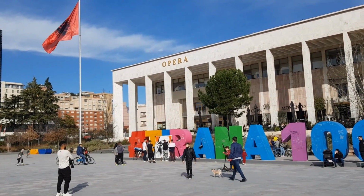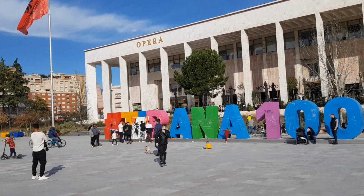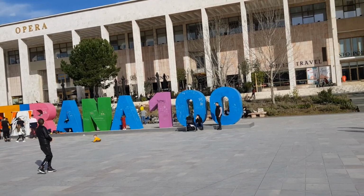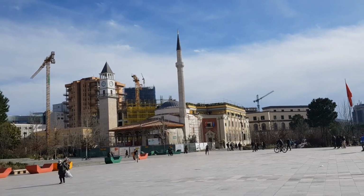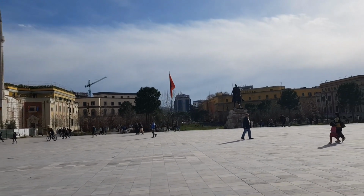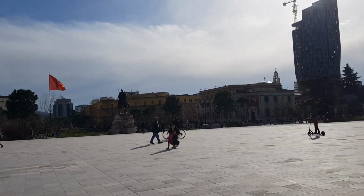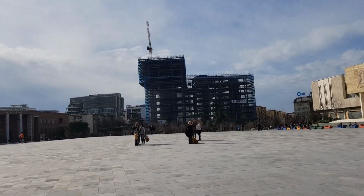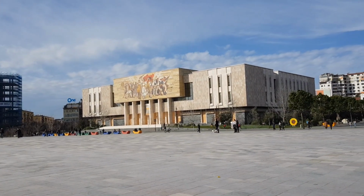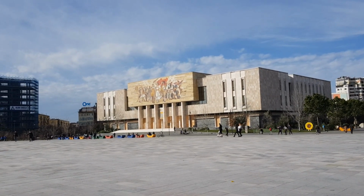Welcome to Skanderberg Square in Tirana, Albania. We got hashtag Tirana100 here. There is also a mosque under construction, seemingly in affiliation with Turkey. A man on a horse. We got this eclectic building. Another building under construction. Nice building with a mural up top.